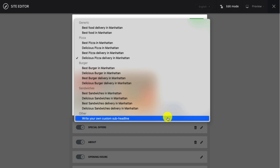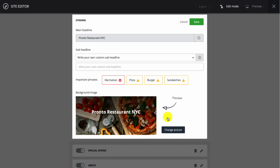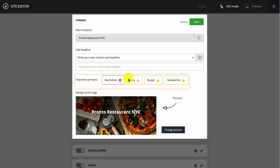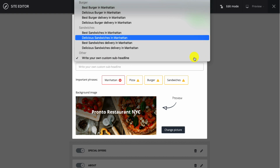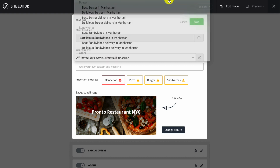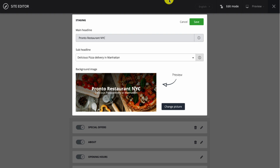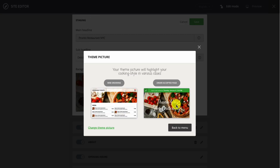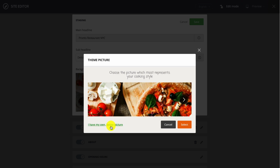To create a restaurant website that has a high ranking in Google searches, a few keywords must be inserted. The Important Phrases section will list which keywords need to be added to the subheadline. Restaurant owners can also change the background image of their website. They can choose from our royalty-free images or upload their own custom image.